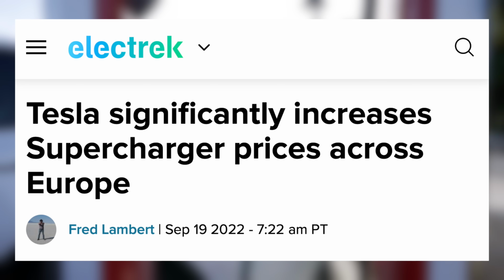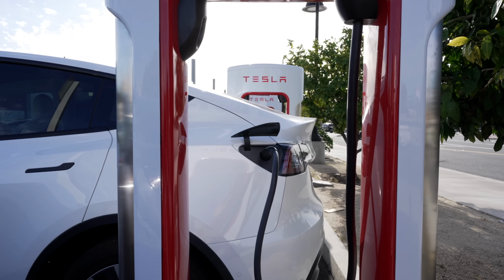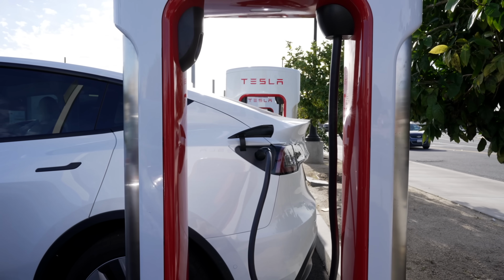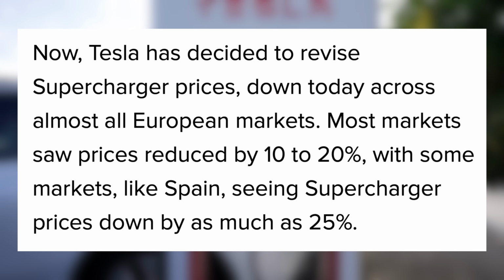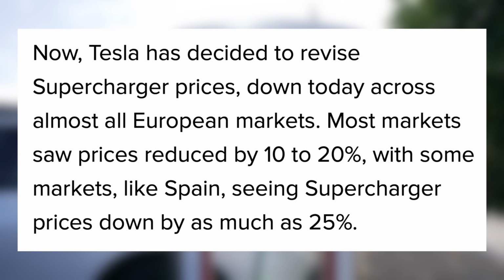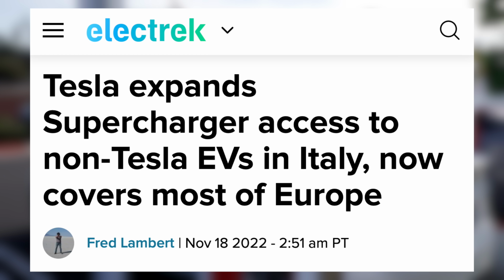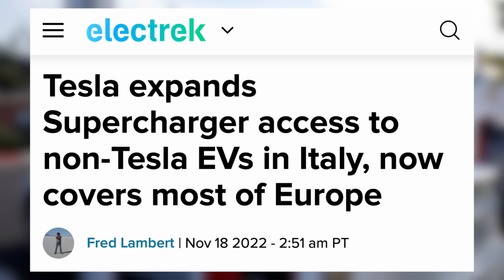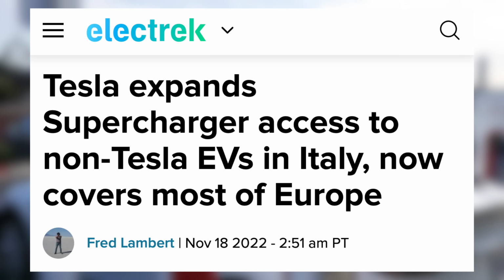Now though, electricity rates are stabilizing, so it follows that Tesla's Supercharger rates can come back down. Many markets across Europe have seen prices decrease by as much as 20%, and in Spain they've decreased by 25%. These price decreases are important to more than just Tesla owners. Tesla has been working steadily to open their Supercharger network in Europe to non-Teslas, so there's a larger portion of drivers that are reliant on them now than there used to be.